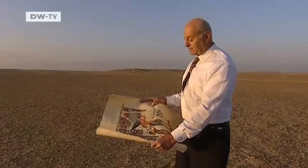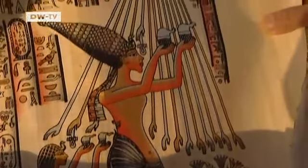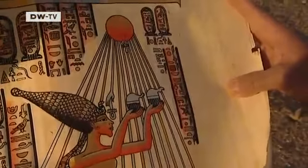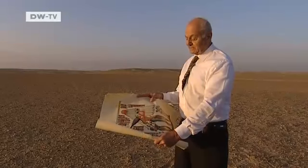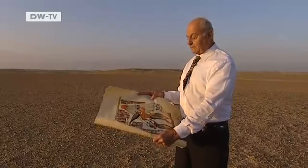Akhenaten worshipped the power of the sun, and that symbolism is clear here. These thin rays end in giving, blessing hands. He was the first to see the sun as the source of all life, and that's why he honored its power.